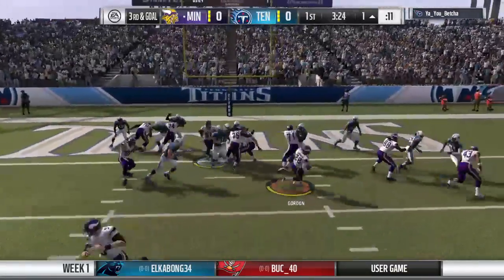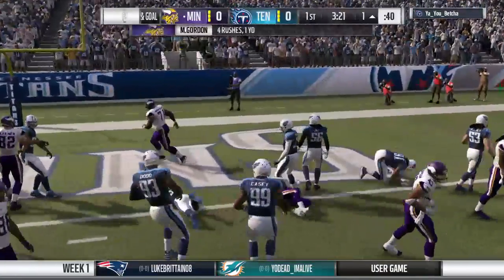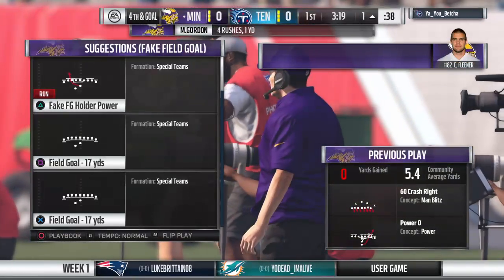3rd and goal now, so some urgency here for the offense. No gain on the play, and what to do now on 4th and goal.